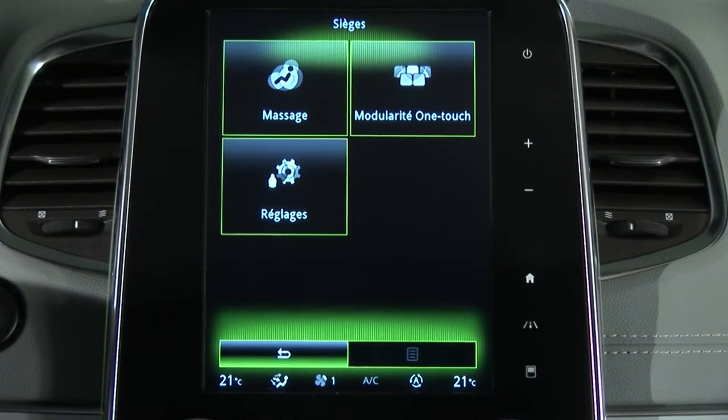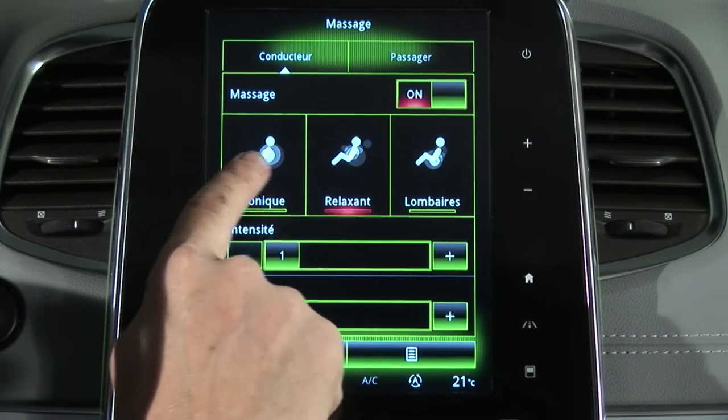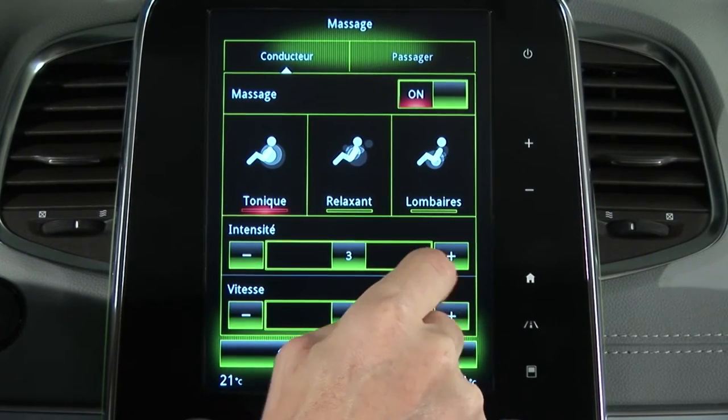The massage function can be adjusted via the multifunction screen. Select the driver or the passenger seat, the type of massage, the intensity and the speed.